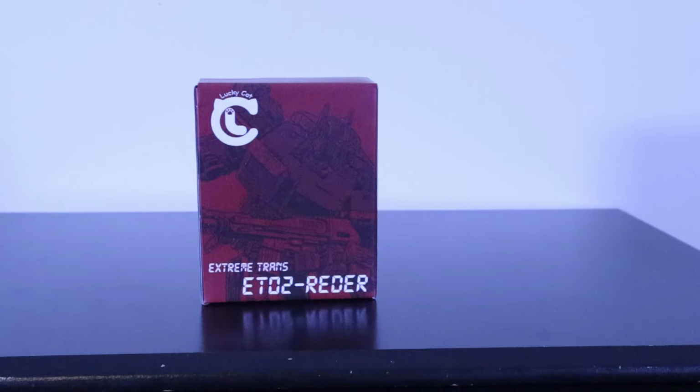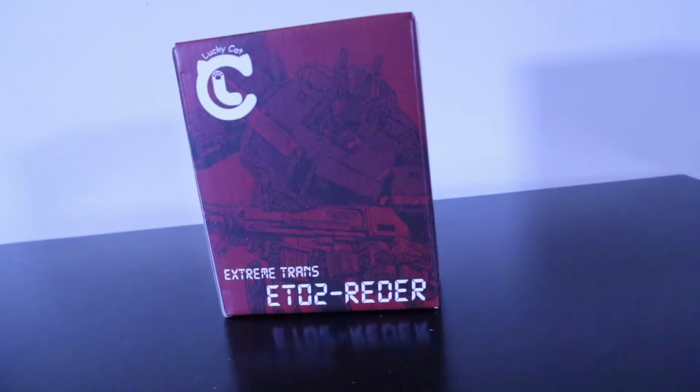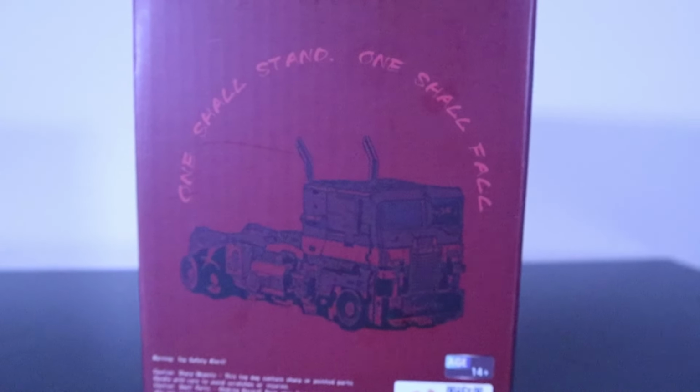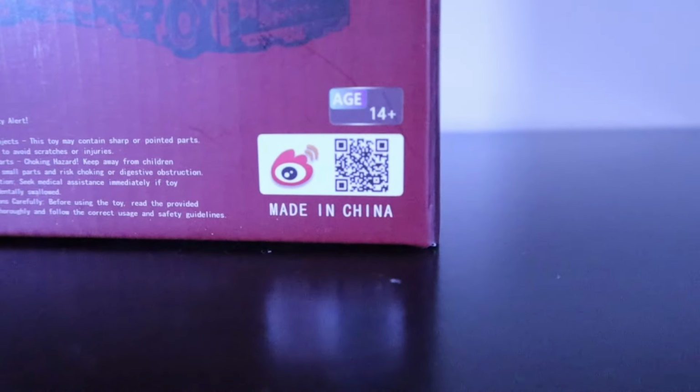The packaging is pretty basic by most standards. Just a couple of renders of the figure with the entire thing in the shade of red. And thank God for YouTube video coverage.